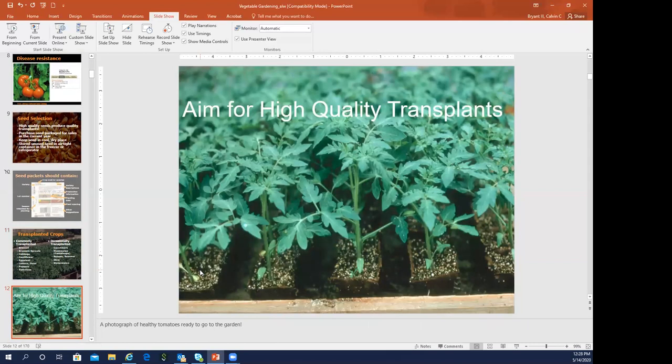So just a couple of points on transplants: whether we're raising them on our own or we're buying them, we want to make sure we start with a good, high-quality, healthy transplant. Now, this picture is from some tomatoes. They're actually in peat pots. This is a very good example of a high-quality transplant.